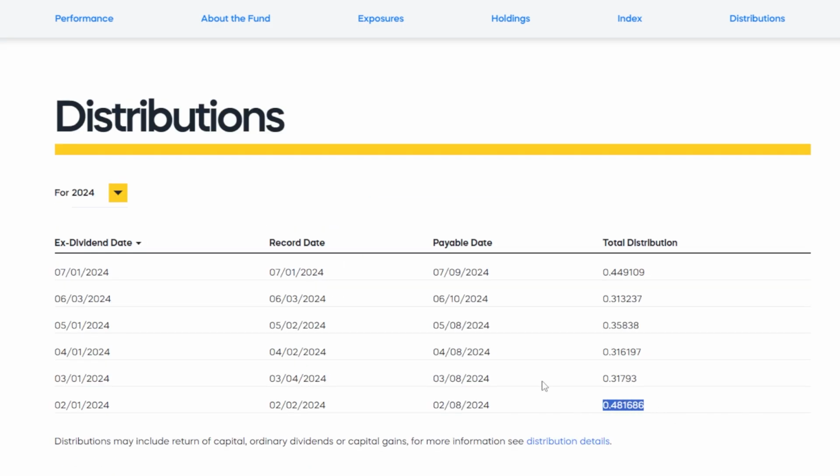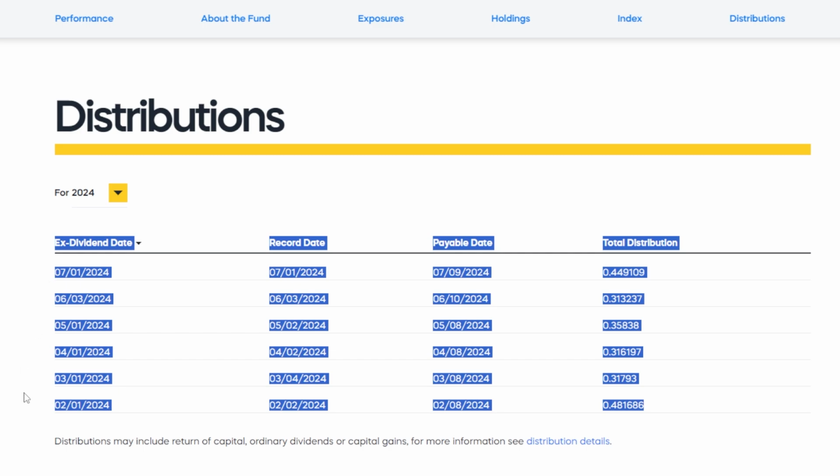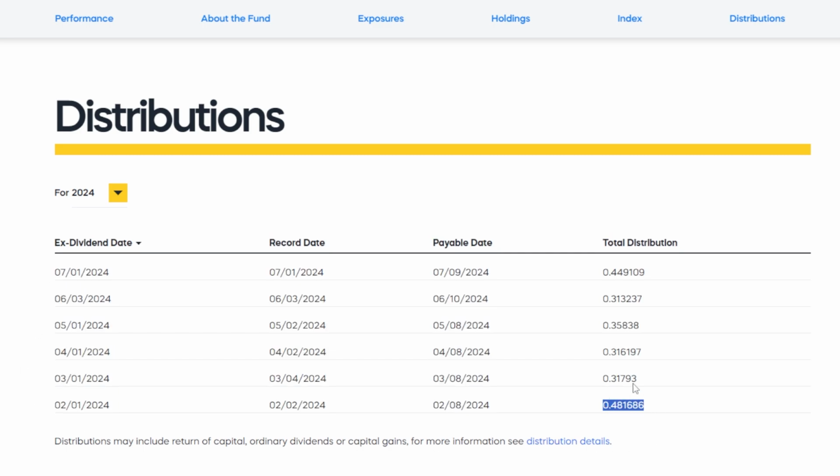Now looking at some of the distributions from ISPY since inception, back in February, we saw a 48-cent distribution, a 31-cent back in March, then 31, 35, 31, and then as of recently, almost 45 cents. So it's probably going to depend on exactly how well the fund performs on a monthly basis. That's obviously how much you're going to get distributed as a shareholder. And this can definitely be a pro and a con.